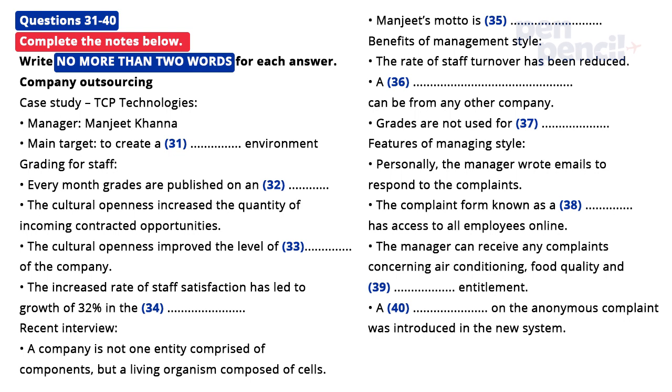Now turn to Section 4. Section 4. You will hear a talk about the practice of company outsourcing. First, you have some time to look at questions 31 to 40. Now listen carefully and answer questions 31 to 40.